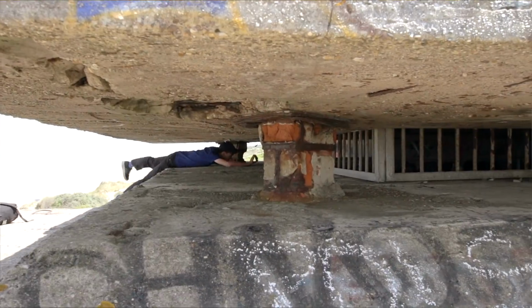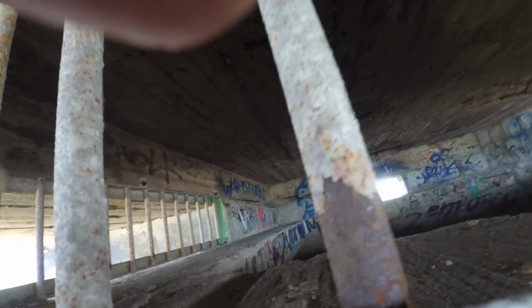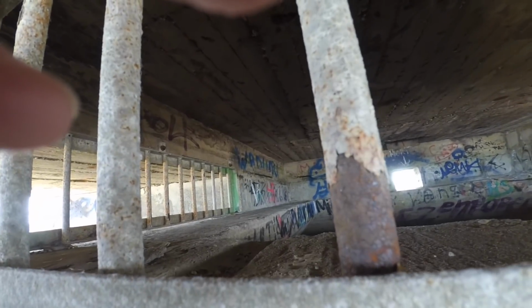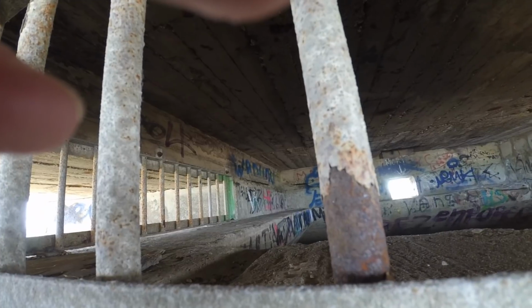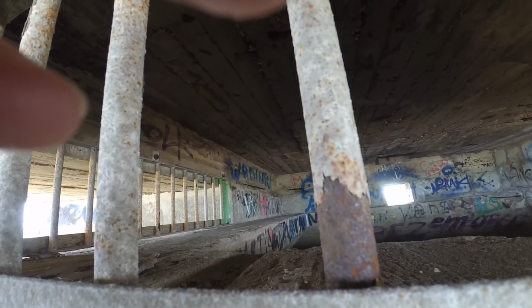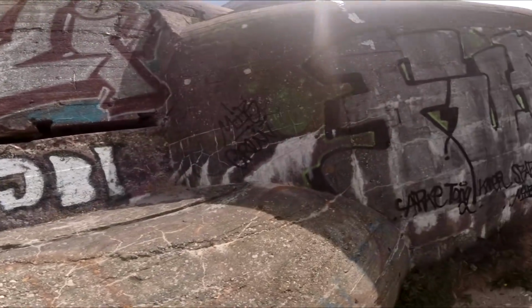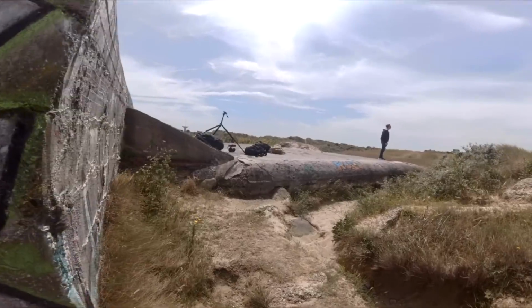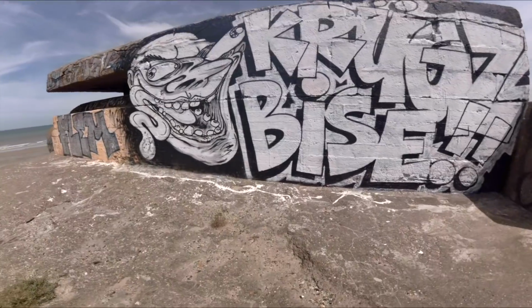You can see here as well along the sides you've got metal bar foundations to keep the structure solid, and it's probably one of the better structured defences that we've seen today. Some wood up there as well. These have all been barred off to stop people getting in, but they seem to have missed one small hole which we can crawl through. So we're just climbing up the back of it.